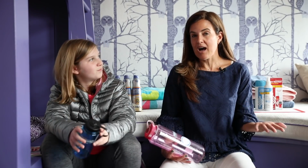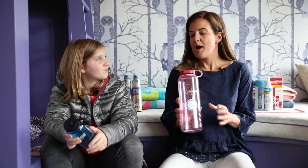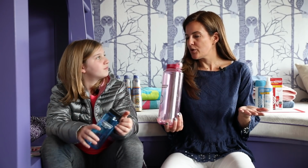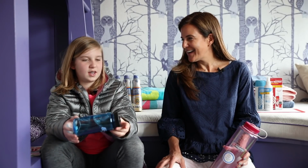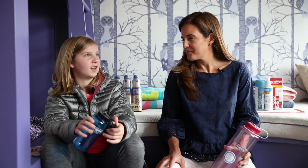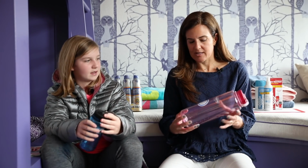Summer camp can be really hot, especially sports camps, so you're going to want to make sure the kids stay hydrated. We love these bottles from Nalgene that are BPA-free. So I know when you go to sports camp, what are some of your tips to making sure you stay hydrated? Just keep on taking breaks. Okay. And getting water every time you have a break, and not just talking with your friends. Okay, so everybody, let's go get some water together.